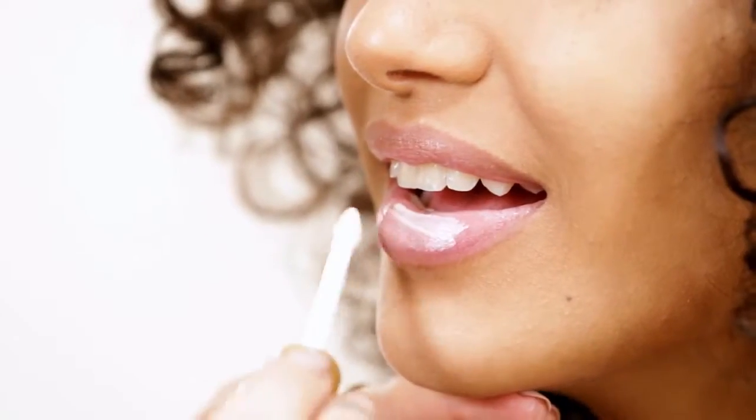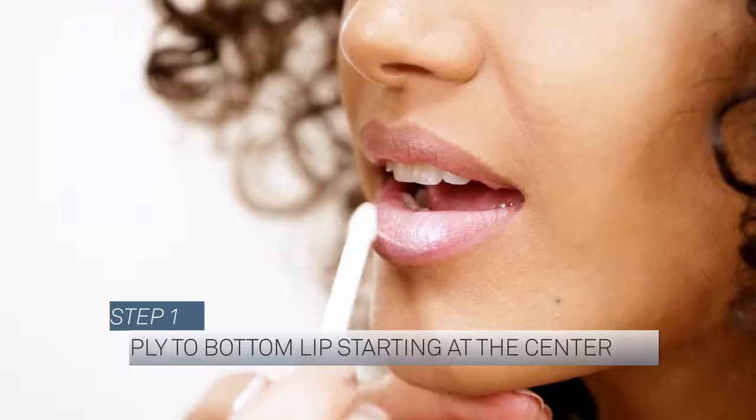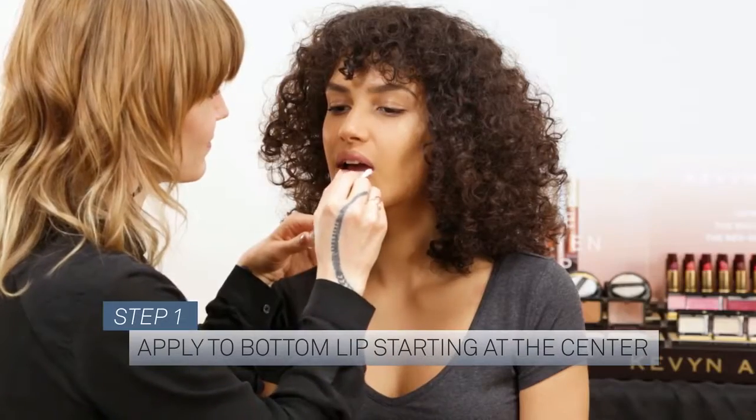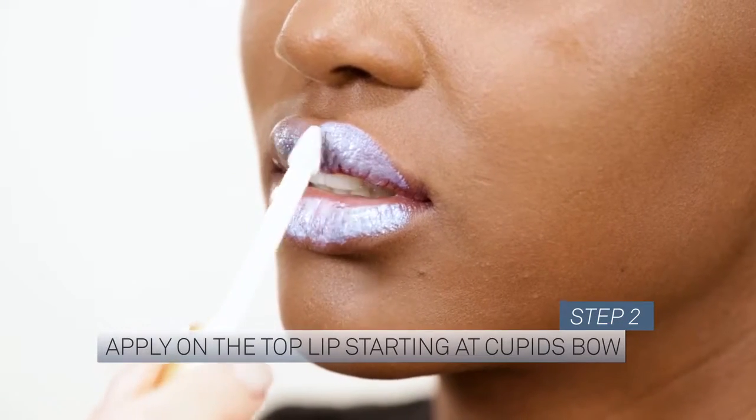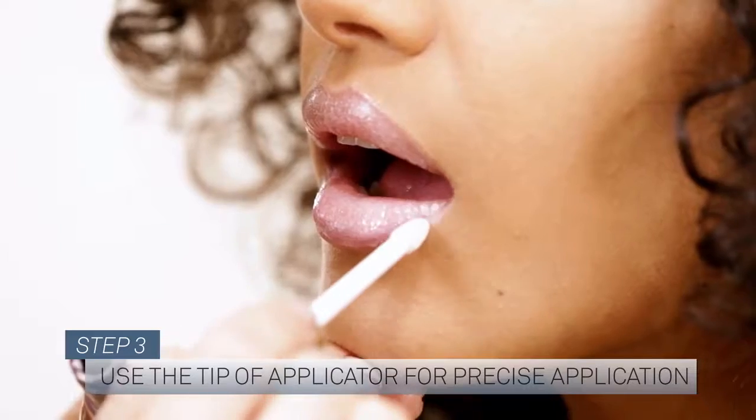Using the inset of the ballet foot applicator, apply a layer of the top coat to the bottom of the lip, starting at the center, moving outward. Apply to the top of the lip, starting with the center of the cupid's bow, moving outward. Use the tip of the applicator for precise application around the outer edges of the lips.